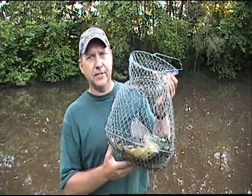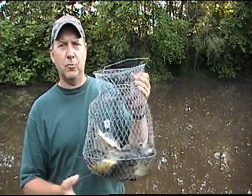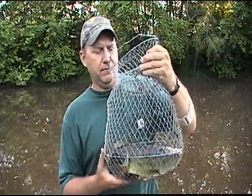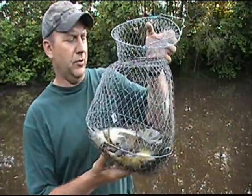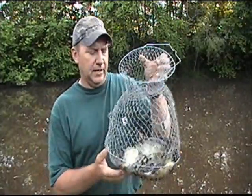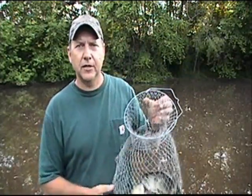For instance here, you may not catch humongous fish, but I already caught, in about an hour's time, a 2 or 3 pound bass, some bluegill, and some other bass about 10 inches. And a 10 inch bass is pretty good tasting. They're a lot better tasting than the bigger bass.